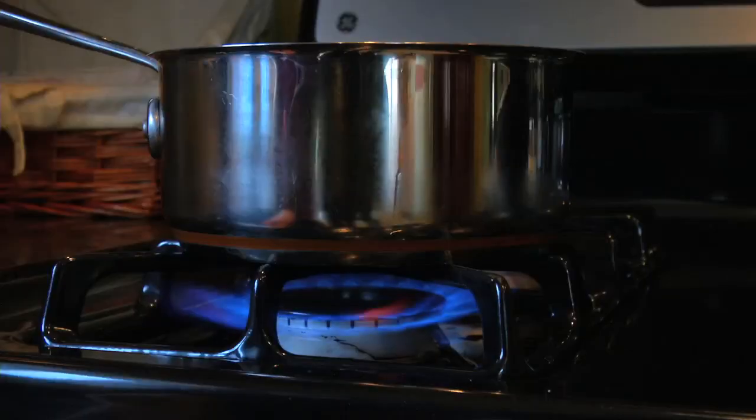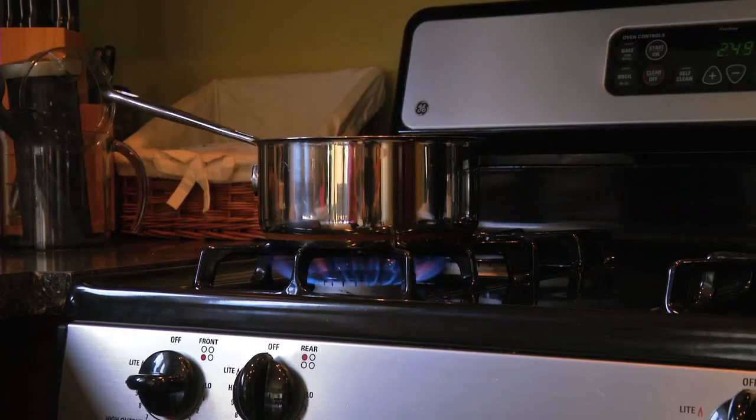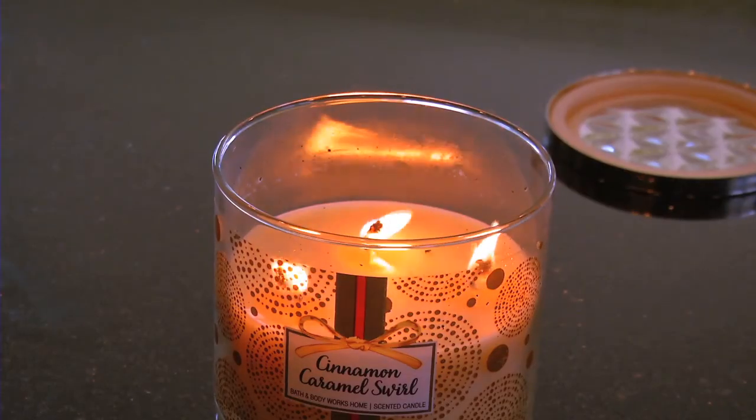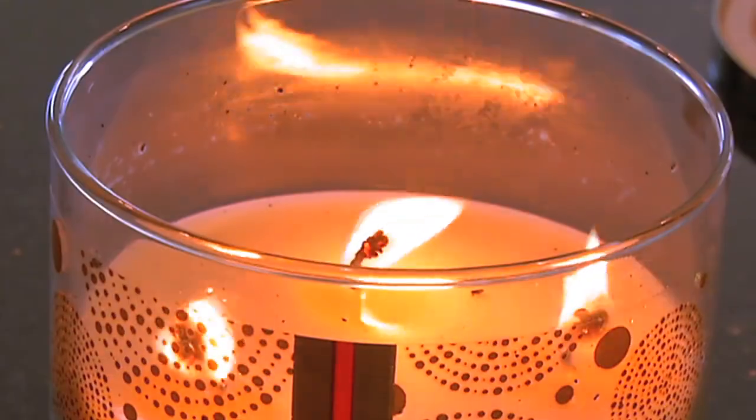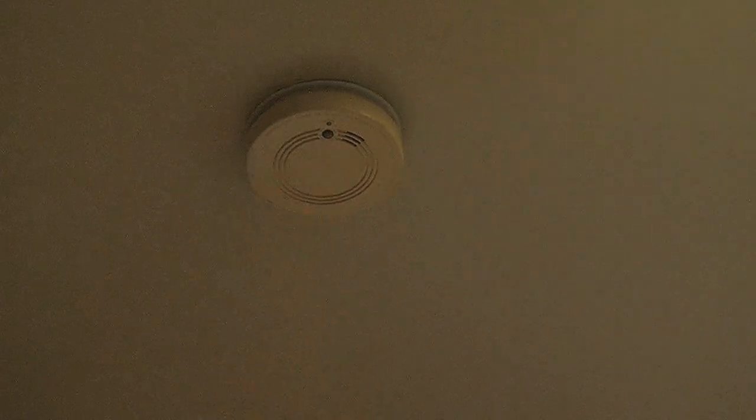The kitchen can be a dangerous place. Please stay in the kitchen when cooking on a stovetop. Please keep children at least 3 feet away from a hot stove. Never leave children alone in a room with a lit candle as they could get burned or cause a fire. It's a good idea to check your smoke detectors often, once a month. These simple tips can go a long way in keeping your family safe.